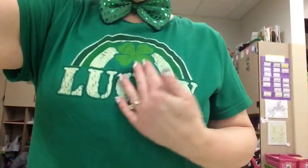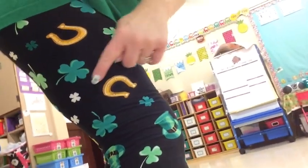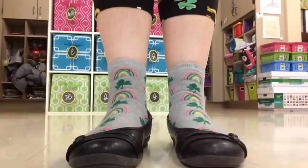So this shirt came from Walmart a long time ago, like I've had it for years. These leggings came from Walmart this year, which I showed in a haul one time. Let me show you what it looks like a little more closely. Lucky. And then my leggings. They have lucky horseshoes and lucky shamrocks and leprechaun hats all over. And they're capris, but I'm shorty, so it doesn't go up very far on me.